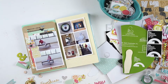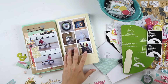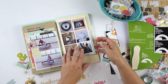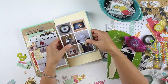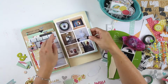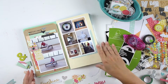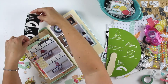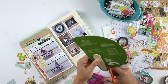So I have another collage from this adventure to the Gibbes, and these are some of the photos that I took within the museum itself. And so I trimmed this little diagonal patterned paper, one of the cut apart sheets from the Life is Beautiful collection. I just trimmed it into a square and used it to add a little bit of color on top of the cream from the paper.